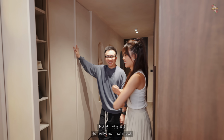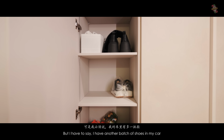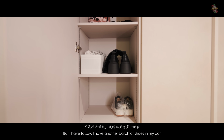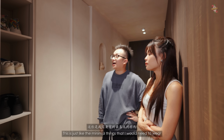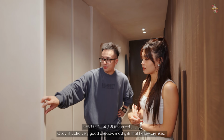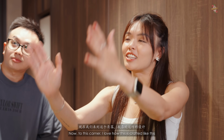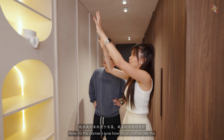Honestly, not that much. I am not someone who likes to own a lot of things. But I have to say, I have another batch of shoes in my car. This is just the minimal things that I would need to wear. Okay lah, it's also very good already. Most girls I know have a lot of shoes, right? A lot, everywhere. Now, this corner, I really love how this is crafted.